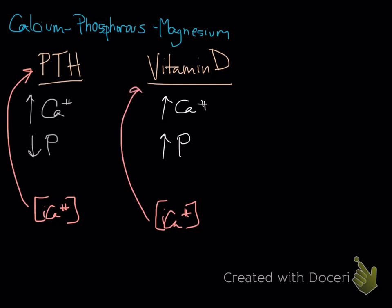All right, the last thing is calcitonin. And calcitonin is fantastic because you just have to remember its name and it tells you what it does. Calcitonin works to tone everything down. So it decreases calcium and it decreases phosphorus. And calcitonin is made by the parafollicular cells, or the C cells, of the thyroid gland. We don't talk about calcitonin that much other than it works in here.